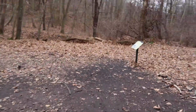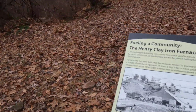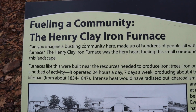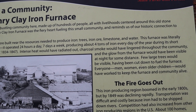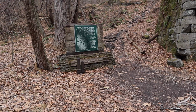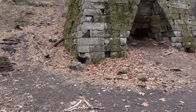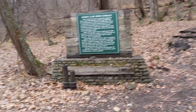I'm not trying to crawl inside there and get super muddy, but let's go look over here at some of the information about this thing. Oh, so this is what this was right here. So this was once a factory right here. This is crazy. It's so cool. I think I might just go inside of there. If y'all want me to go in there, guys, let me know. Comment down below if y'all want me to crawl in there. But for now, let's explore around here.